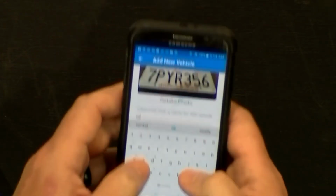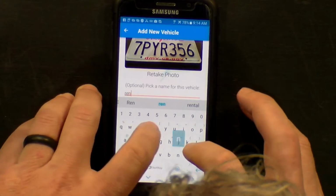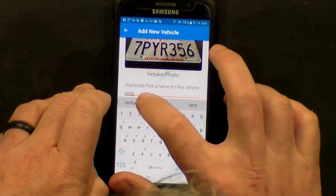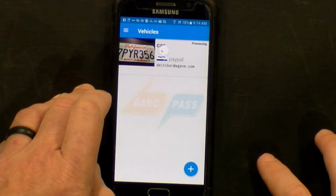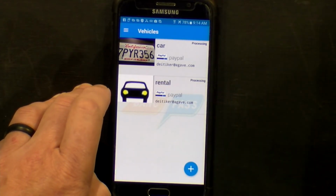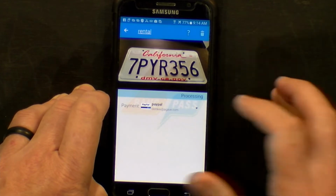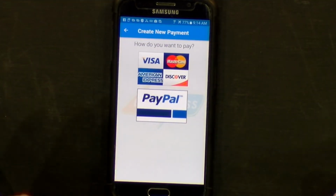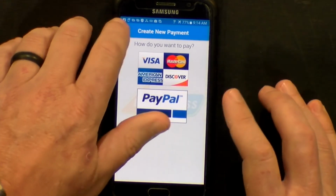So we're going to call this rental. Okay, and so we got a rental car in there. Now let's say it's a rental car, so we don't want to have it go against my personal account. I merely go to the vehicle, select Add New, and I can put a corporate card on here, so all the tolls for this vehicle, all the charges for this vehicle go to that corporate card.